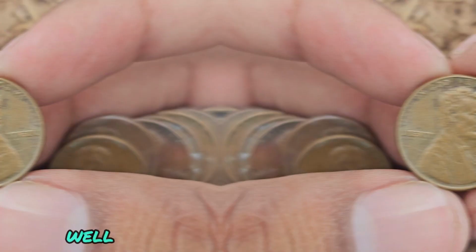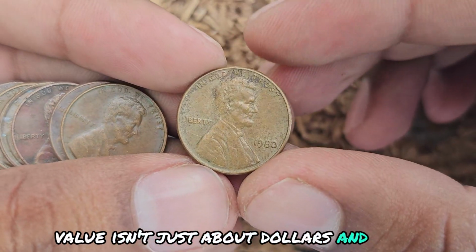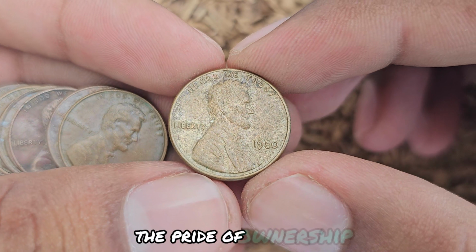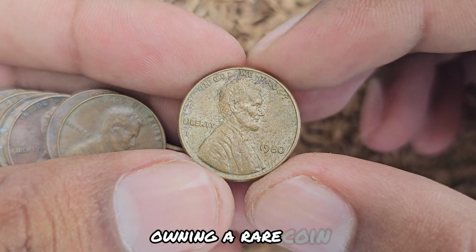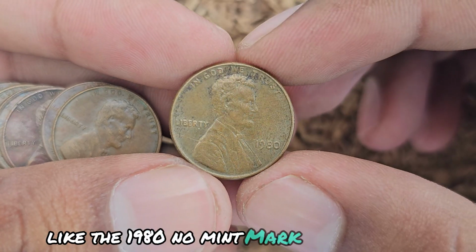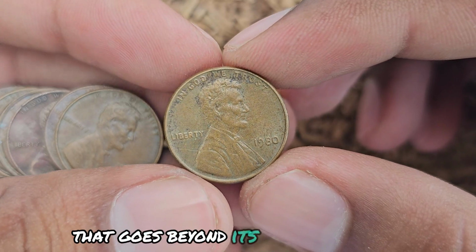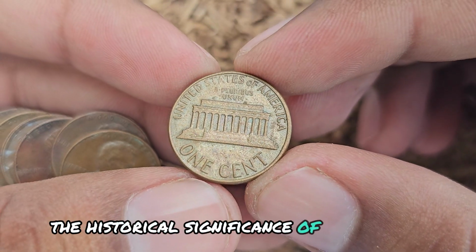Well, in the world of coin collecting, value isn't just about dollars and cents. It's also about the thrill of the hunt, the pride of ownership, and the joy of discovering a hidden gem. Owning a rare coin like the 1980 no-mint mark Lincoln penny can bring a sense of accomplishment and excitement that goes beyond its monetary value. And let's not forget the historical significance of this little penny.